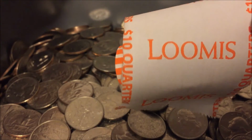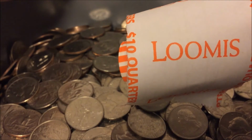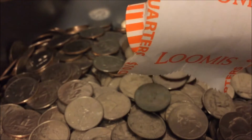Years ago when I would get pennies, and I don't know if I ever really got quarters, but pennies and nickels, at least from US Bank, they used to have different packaging, but all of them use Loomis now, I guess.